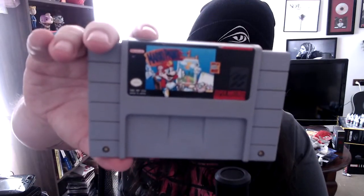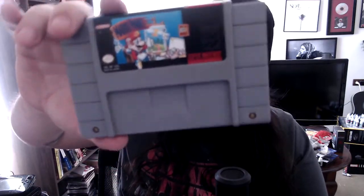And the third and what looks to be final game in the box, Mario Paint for the SNES. Now, I remember having a bunch of fun with this game as a kid, and I actually recently watched a couple videos about the history of Mario Paint, and it even does come with a generic third-party Hyperkin mouse for it.